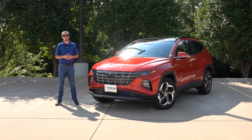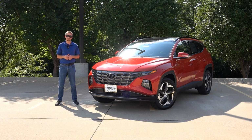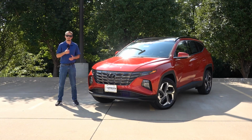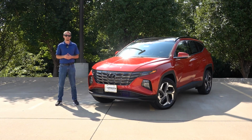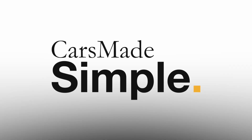Today I have the 2023 Hyundai Tucson Limited, and I'm excited to have the Limited hands-on because I have not had too much time with the Limited trim here in the Tucson due to the inventory shortages. So once again, I'm excited to show you guys what the Tucson has to offer in its fully loaded trim.